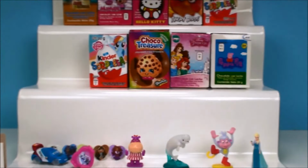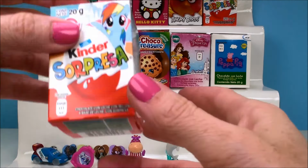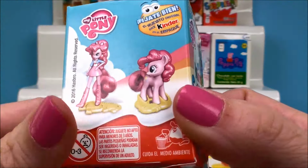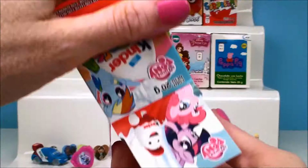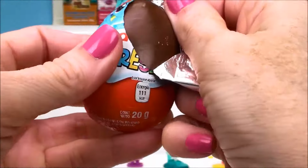Oh, these eggs are fun. We're getting some really cool stuff today, aren't we? I have a big mess. All right, let's see. Next we have My Little Pony Kinder Surprise Egg. Oh, that's awesome. These look really cool. All right, let's check it out. A lot of these, this is my first time opening them, so I'm super excited to open new stuff with you today. We get to discover it together.